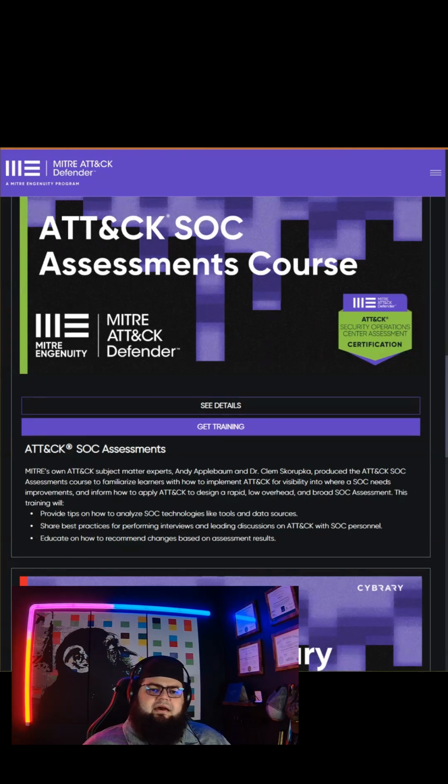Yesterday, or day 19, we talked about the MITRE ATT&CK framework from the perspective of a practitioner trying to learn the TTPs that attackers are using. Today, I wanted to focus on something a little bit newer from MITRE, and that's the MITRE ATT&CK Defender program.